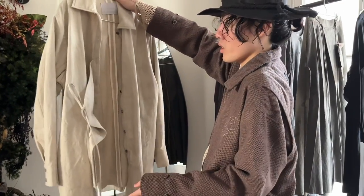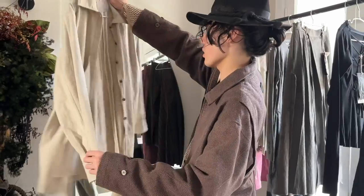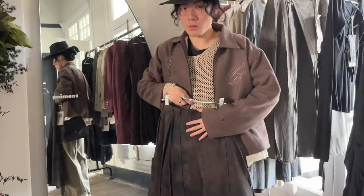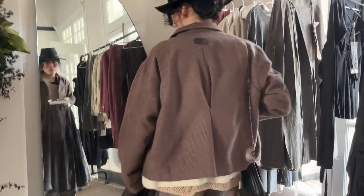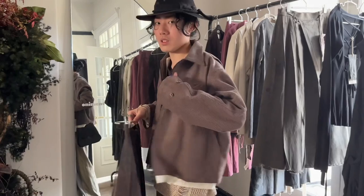I probably couldn't pull this off because I'm not really good with light color stuff. I believe these are dyed with mud. Look at this color. This is amazing. Imagine you can style these outside of these trousers. Imagine how good it looks. It also kind of complements this jacket.